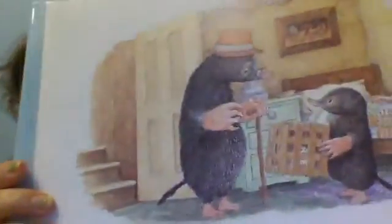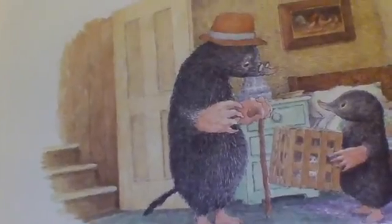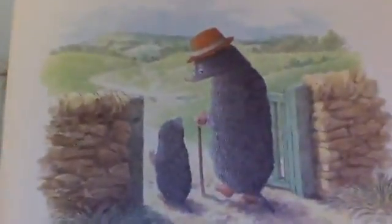Then one day, Grandpa came to visit. And Mole showed him his pet bird. "I have a cage, and in the cage is my pet bird," said Mole. He was so proud. But Grandpa said, "Let's go for a walk, little Mole."